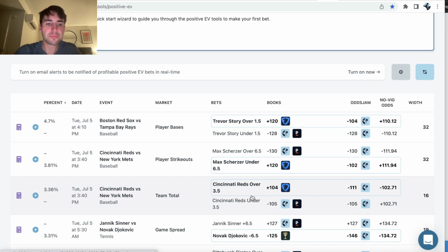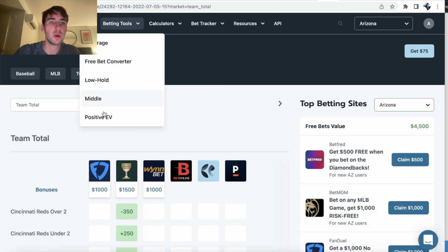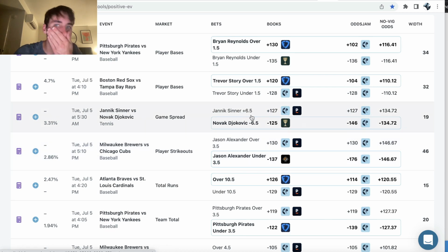But the Reds, over 3.5 runs, you can see Pinnacle, the sharpest bookmaker, pricing them at minus 111, right? We're getting a lot of value on FanDuel being able to get it at plus 104. So the sharpest bookmaker is pricing it minus 111 as a favorite outcome. We're getting plus 104. We want to be all over that as a sports bettor. But anyways, you'll notice on OddsJam, you're always getting value to the true odds. So for Brian Reynolds, over 1.5 bases, the true line is plus 116. We're getting plus 130. So we're always getting better odds than the true odds. Good tennis bet as well. I like betting on tennis sometimes.